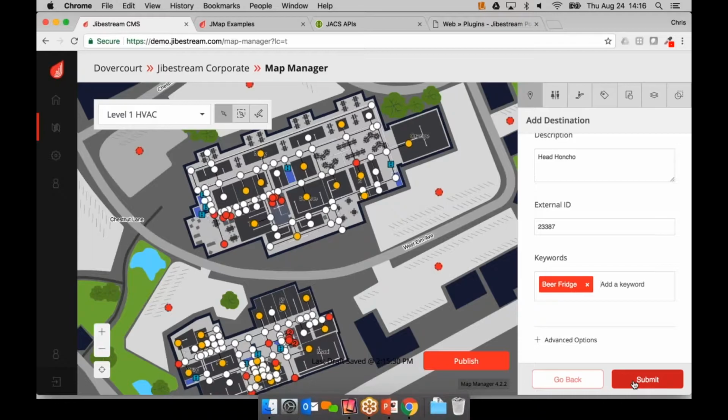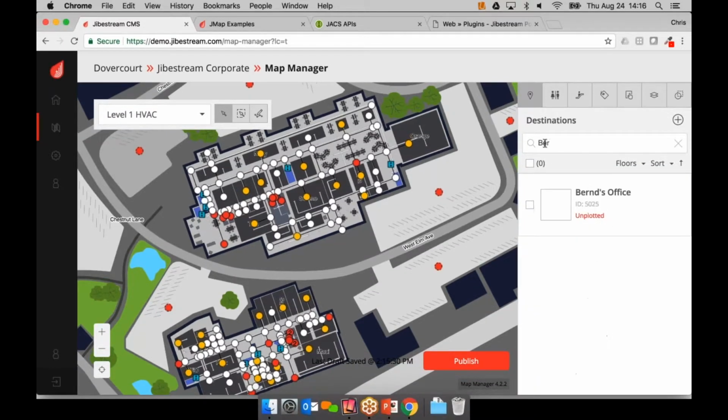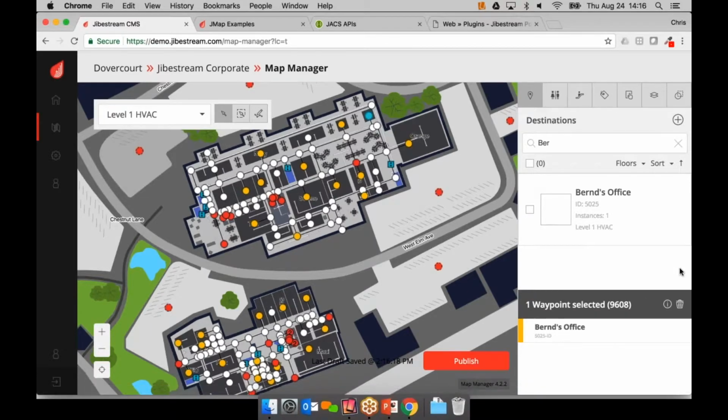Those are the keywords that are going to come up when I'm searching, just like we do on Google or otherwise. And now I'm going to look for that. And it's in the system, but it's not on the map. So I'm sure he would get a corner office. Let's put him over there. And now it's there. And we could just as easily remove that or change that location as well.